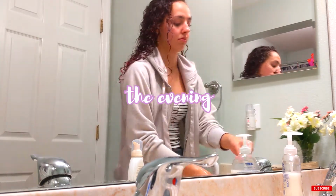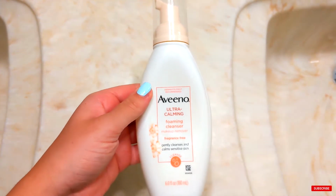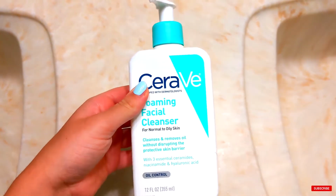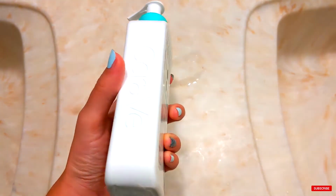So in the evenings, I'm usually taking a shower, and I like to wash my face in the shower. So first I will use this Avena Ultra Calming Makeup Remover. It's like a super gentle cleanser. It'll take off any mascara that I'm wearing. I'm usually not wearing any crazy makeup or anything, just mascara. And then I will use my actual face wash. This is CeraVe Foaming Facial Cleanser, and this stuff is awesome.